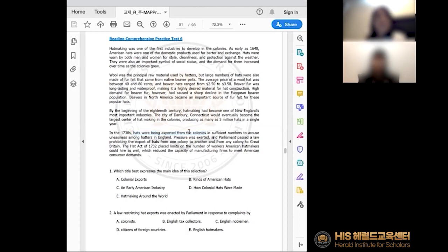All right. And it says that this fact aroused uneasiness among hatters in England. Why do you think that was? Because American hats were better than hats made in England. That could be one of the reasons. Very good. And also because it says here insufficient numbers, right? So they're making a lot. They're making enough hats that they sell them also probably in England. So the hat makers in England are worried that they probably can't sell enough hats. Okay, because people are buying ones that are being exported from the colonies. Okay.